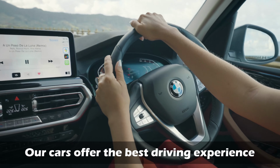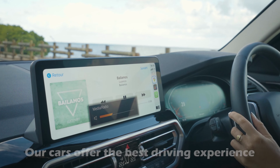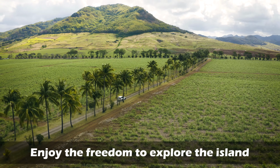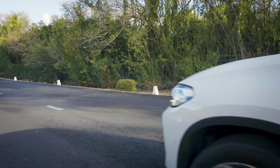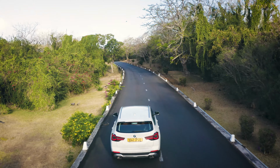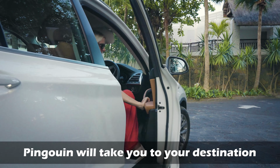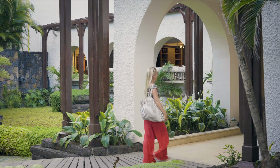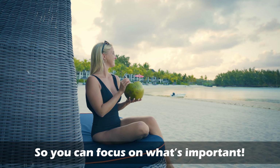Our brand new and spacious cars offer you the best driving experience on the island. Enjoy your newfound freedom and explore our beautiful island. No need to worry. Penguin Car Rental will take you to your destination. So you can focus on what's really important.